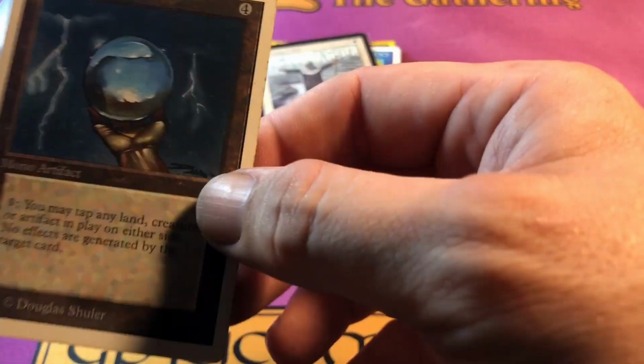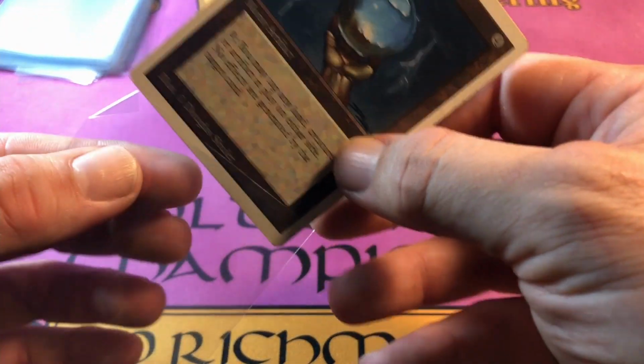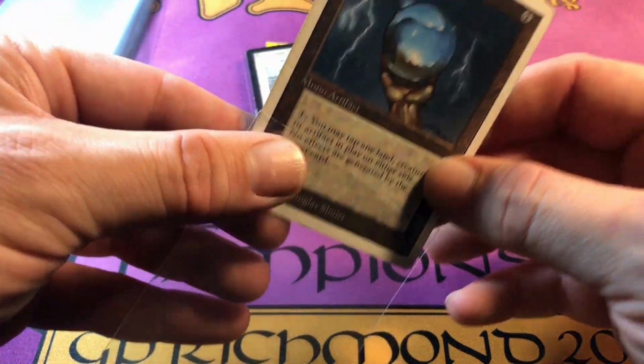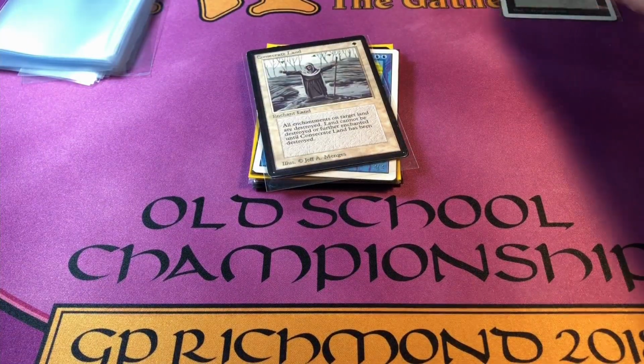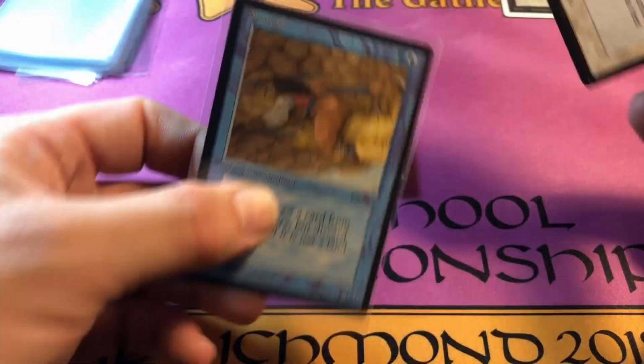People's definitions of mint, near mint, slight play, and medium play are all subjective. Absolutely. Yours will be different from mine, and mine is different from Paul's. So you always have to be careful. Always email ahead of time if you're buying anything over $50. That's now kind of our hard and fast rule.